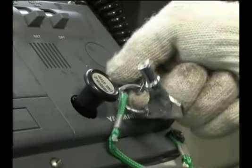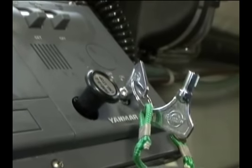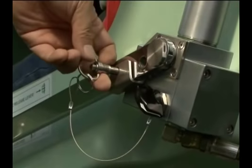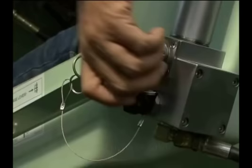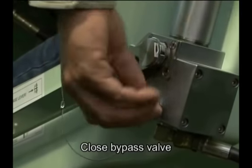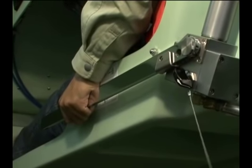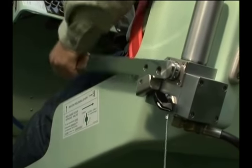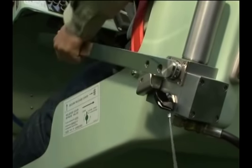The operator starts the engine, removes the release lever securing pin and closes the bypass valve. Pumping the release lever several times releases the main lashing, allowing the lifeboat to achieve free-fall launch.